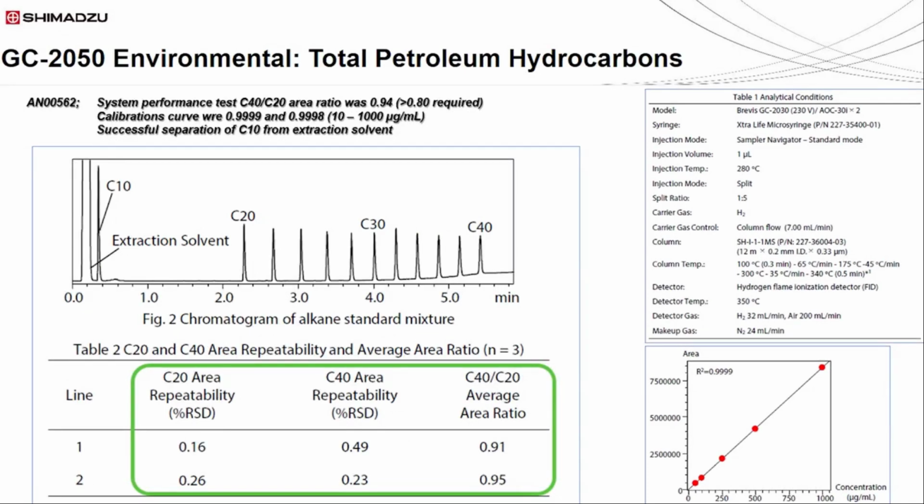The system passed all system performance tests, including C20 to C40 response ratio of over 0.94, which is well above the required 0.8, demonstrating good system performance with respect to boiling point discrimination across the range of analytes. C10 eluted at 0.4 minutes with good separation from the extraction solvent.